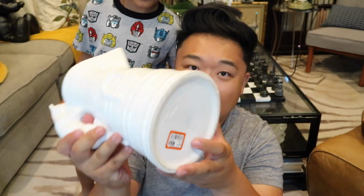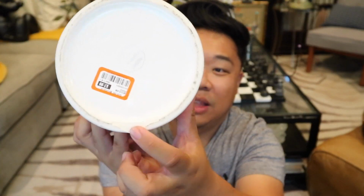And this is actually from Williams Sonoma, and it's made in Italy. It was $8. It's gorgeous. There is a tiny little chip right there on the bottom. But it's totally okay if it has a chip for this piece because it's on the bottom and you can't see it. Plus, it's not going to diminish functionality or anything.